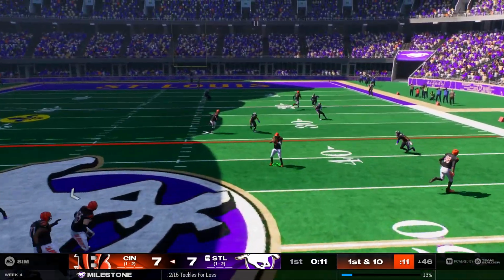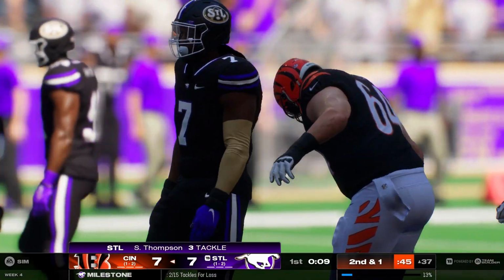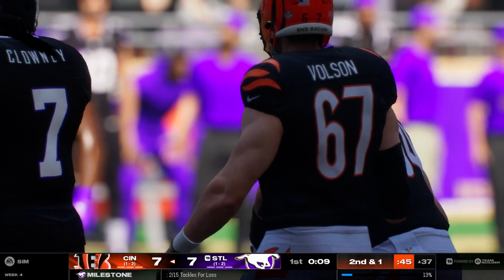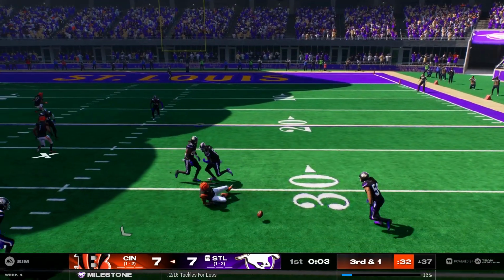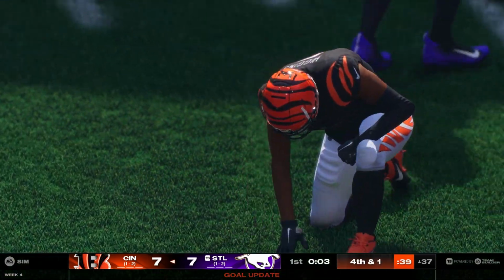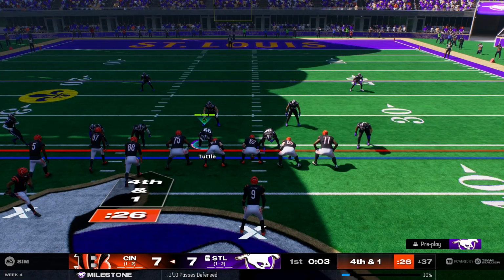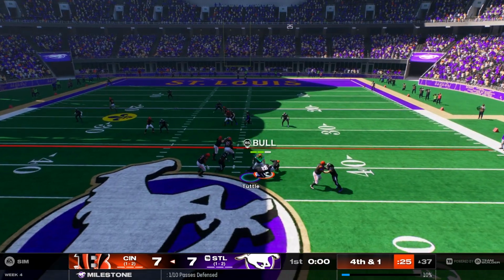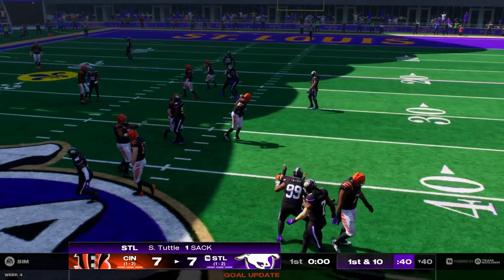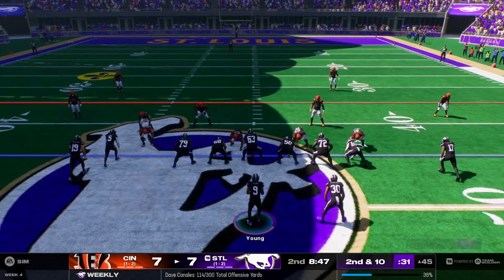So now Burrow on the run, going to find Toney underneath again, and he's going to pick up the first down. A little bit of some pain experienced by that offensive lineman. He'd be fine, and look at that right there. Almost a really good catch by T. Higgins. 4th and 1 coming up now. Bengals going to go for it. Burrow going to get sacked here by Tuttle. Brings him down. Burrow was not able to escape the pressure.